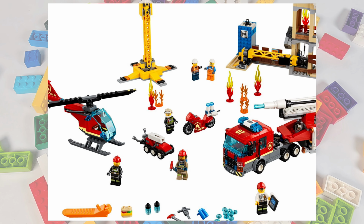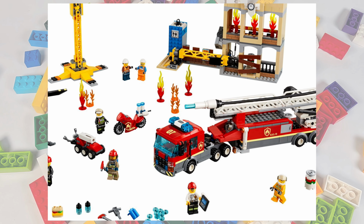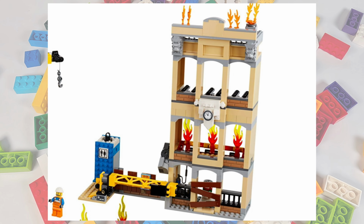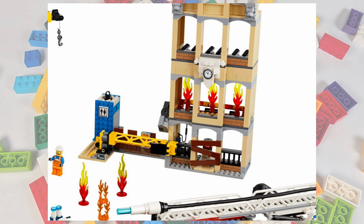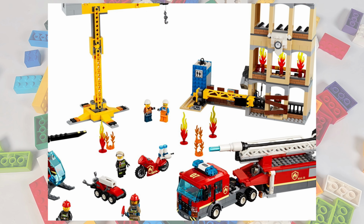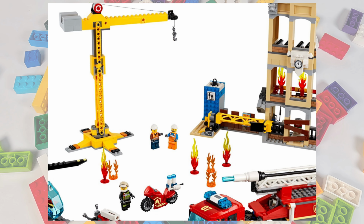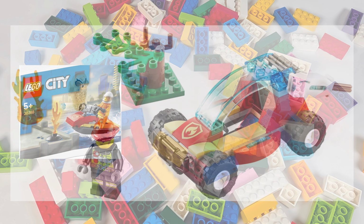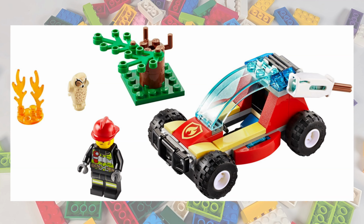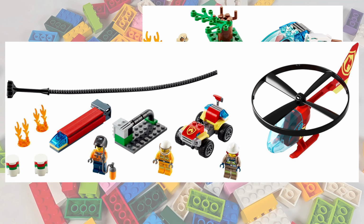The final set for this 2019 wave is set 60216 Downtown Fire Brigade, which is sorting out a fire outbreak on a construction site. There is quite a nice ladder truck, helicopter, and 7 minifigures trying to pull all these components together to get this fire sorted. We had 3 small sets in 2020 with 30368 Fire Rescue Water Scooter, 60247 Forest Fire with this Go Anywhere vehicle, and 60248 Fire Helicopter Response.